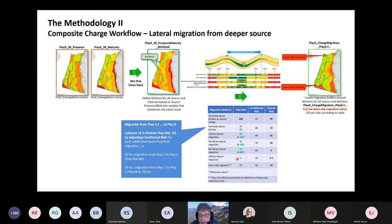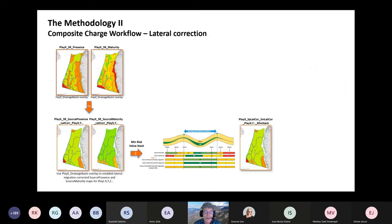If sourcing comes from two levels below, 20% points are subtracted, and so on. These inputs produce the play and source specific charge migration map. However, the charge migration map has to be modified by a map showing the actual chance of a mature source rock being present within the drainage basin. And this is the lateral source rock source maturity correction map.